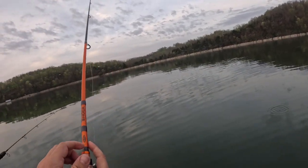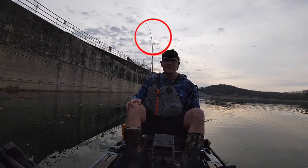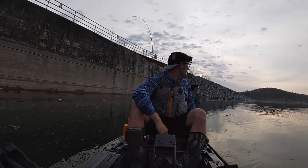Oh, he took the shiner. He took the shiner, guys. I don't think it's a great spot for feeding fish. We're gonna turn this boat. We're gonna turn it around, get back out into the open where there's less.